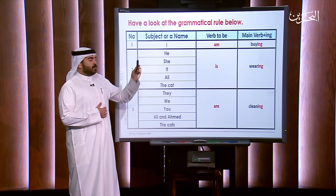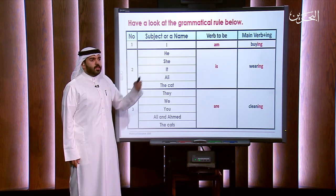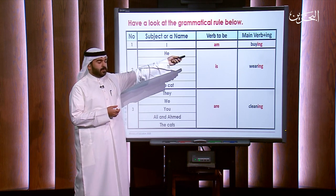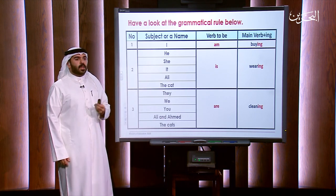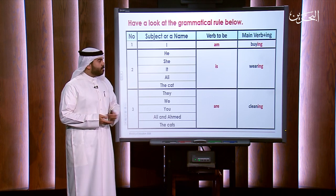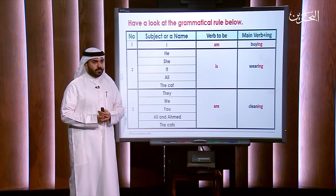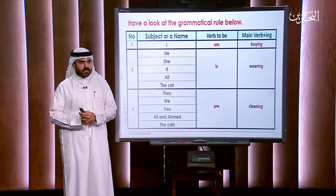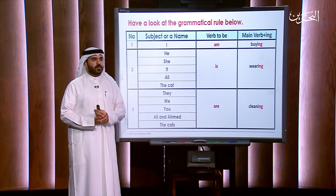When we choose the best subject for us or a name, then we follow it with a verb to be, then you choose your main verb plus the ing, like buying, or wearing, or cleaning. Now we can form a full correct present continuous sentence. Follow with me. I am buying. I can say, I am buying a jacket today. Also, I can say, she is wearing sunglasses. And we can say, you are cleaning your bedroom now.